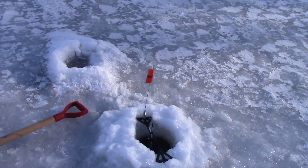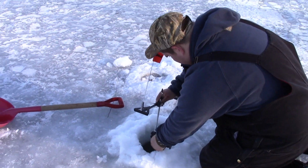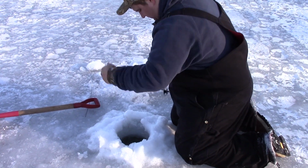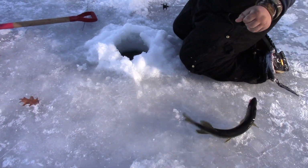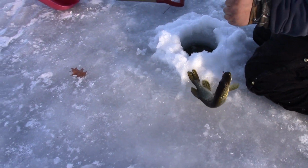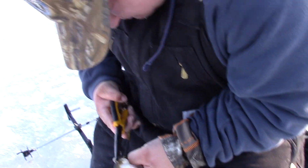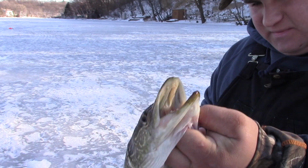This light just popped up. That's a bass. It's a little guy. Oh, what the hell? That wind is up. There we go. He's bleeding a bit, but he's okay.